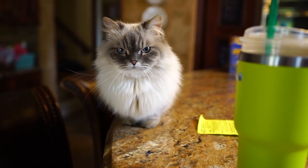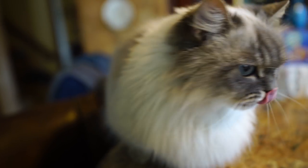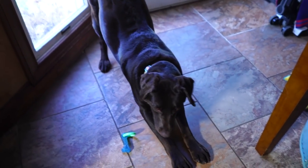This is a nice change. I take out the camera and you show up and want to be around. Usually she gets annoyed and runs away. She doesn't like when I talk to the camera. It's been very, very affectionate today. You said you're sweetheart. Okay. I hear you. I know you want outside. You always want outside. Okay.